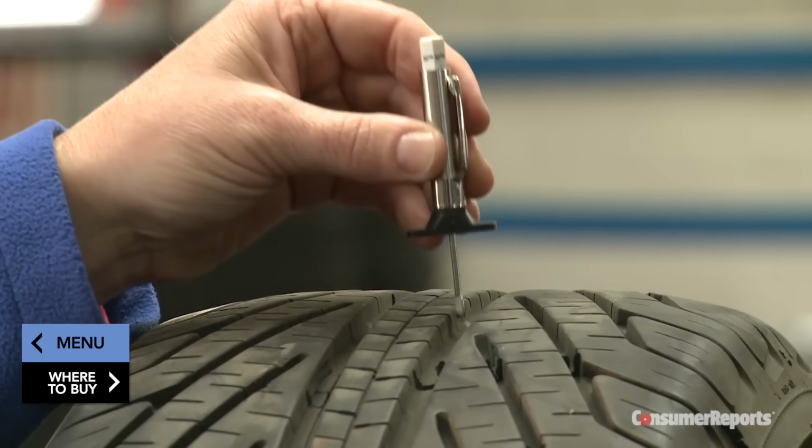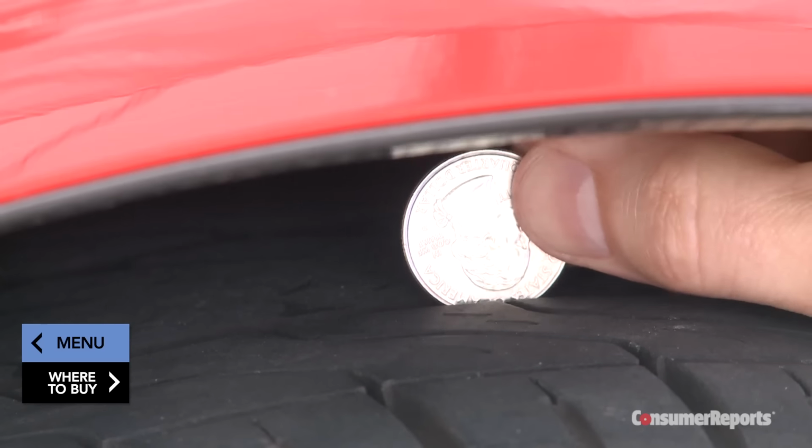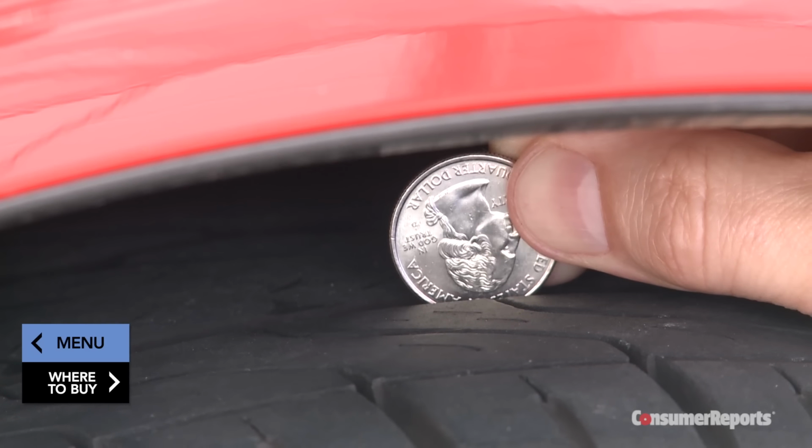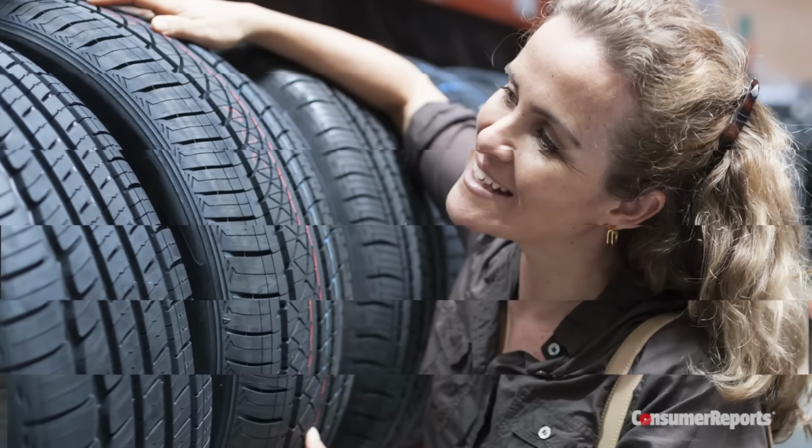You can measure your tire's tread with an inexpensive tire tread depth gauge. A cheaper way is to use a quarter. Place the quarter in the tire's groove, head down. If you see the top of George Washington's head, it's time to start shopping.